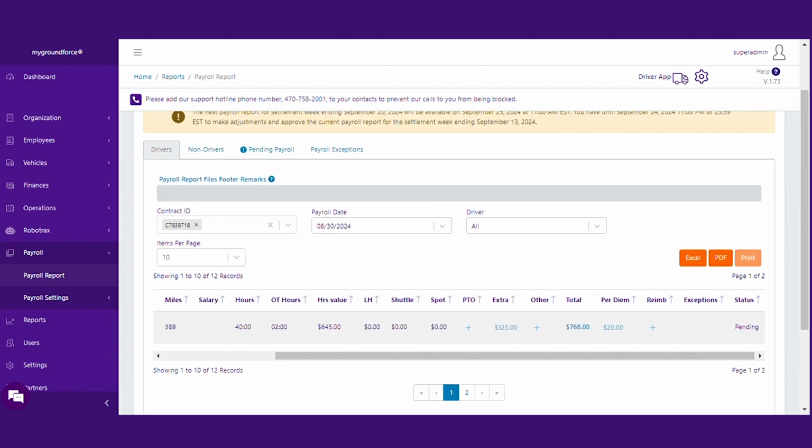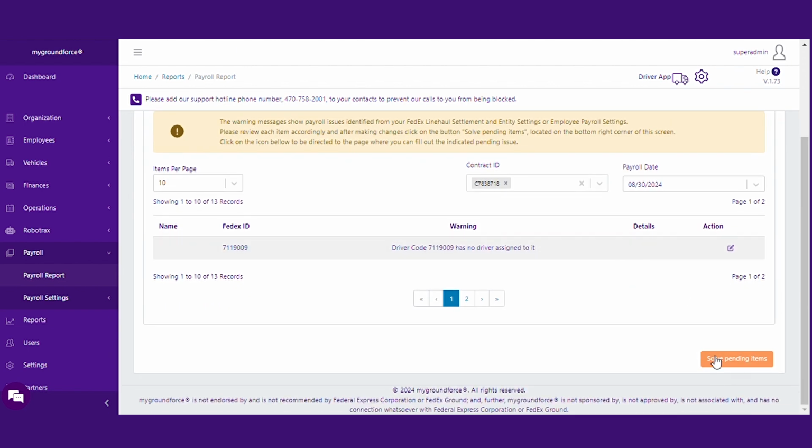In the Pending tab, we will continue to have the Rerun button, but under a new name now, Solve Pending Items. This button will work to recalculate and search for new payment and registration information for all drivers and non-drivers that are in the Pending Payroll tab.